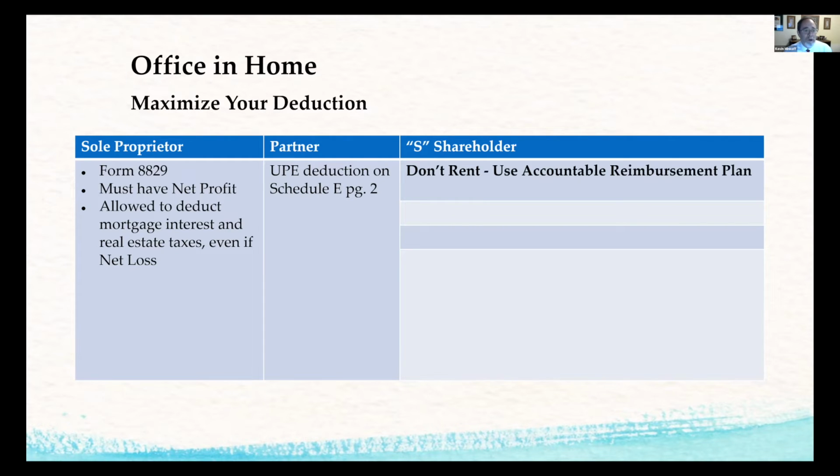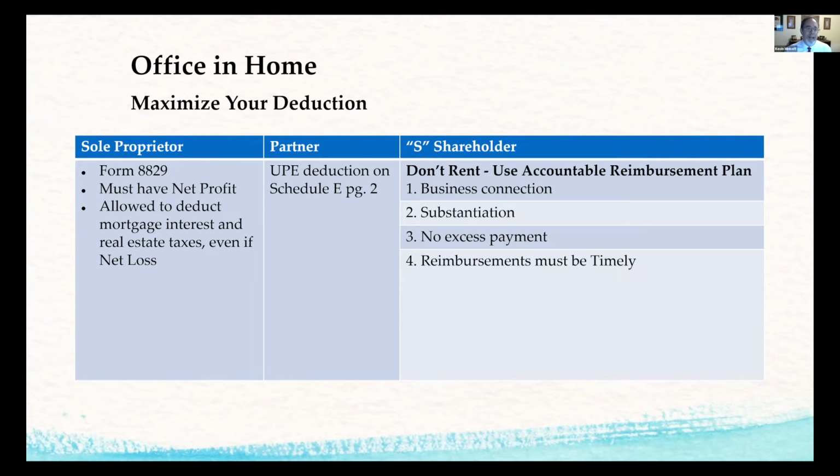But if you're a shareholder in an S corporation, don't rent from yourself. You need to use an accountable plan, which means you have an expense report that you provide to your S corporation, and then you reimburse yourself. And the requirements are that those expenses have to have a business connection. You have to substantiate with bills and receipts. You have to be careful about giving yourself a flat fee. That doesn't work. That disqualifies the accountable plan. So you have to make the reimbursement for the amount of the expense report. And the reimbursements must be timely. So monthly is the optimal rule there.